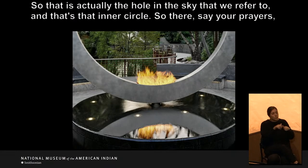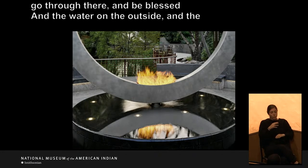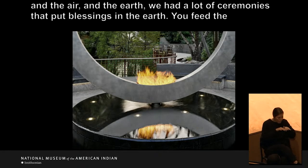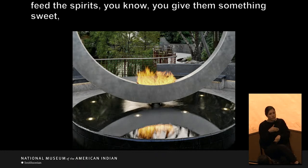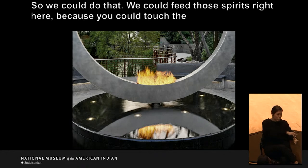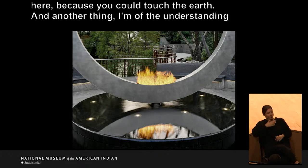And the water on the outside, and the water inside, and the air and the earth. We have a lot of ceremonies where you put blessings in the earth. You feed the earth, you feed the spirits, you give them something sweet, bread, meat, coffee, and tobacco, and you put it in the earth. And so they can do that. We can feed those spirits right here because you can touch the earth. And another thing, we've got a speaking system. I'm given to understand that this is the only memorial that has a speaker system on the mall.